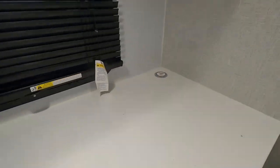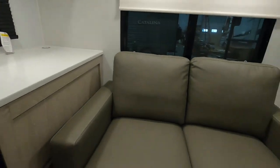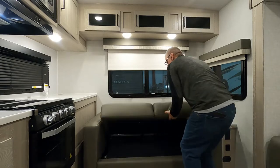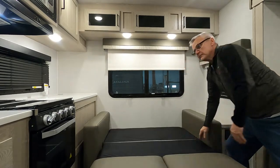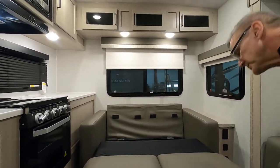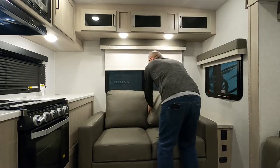Back here in the corner, your little pop-up USB port. And power, we like to call them a power port. Have to stay like that till you push it in, that red. Change your sofa into a bed here real quick. Simply remove your Velcro cushions. Lift up on the front. Fold your legs out. Back cushion down. And just say quickly, you've got another sleeping quarters. Just make sure when putting this away, you lift the back up first, otherwise you could really damage your bed or sofa. And just that quickly, we're back to a sofa.